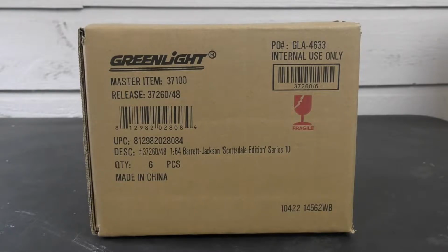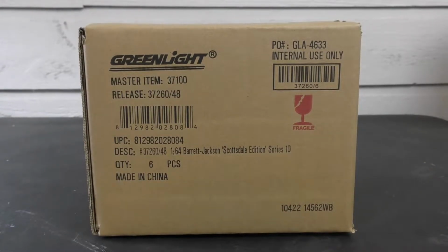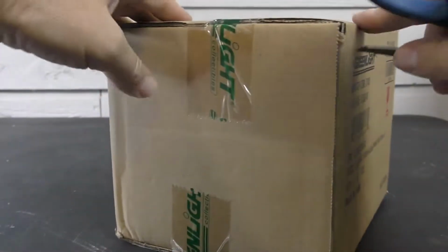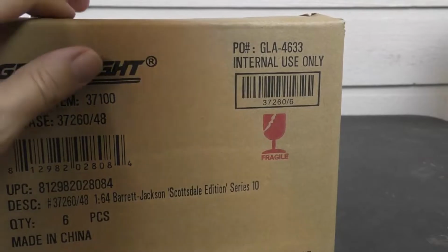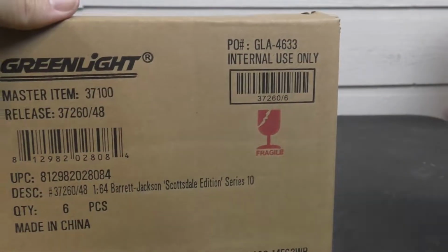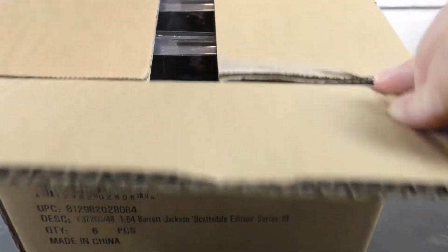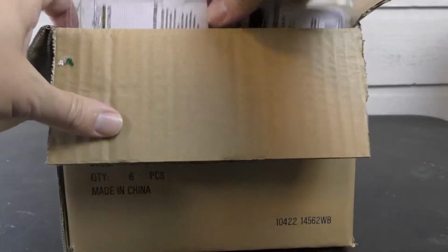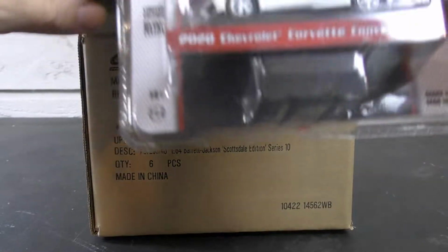All right, I've got a Greenlight case unboxing. This is the Barrett-Jackson Scottsdale Edition Series 10. So Barrett-Jackson Auctions, the Scottsdale Edition right here. Series 10 for Barrett-Jackson with Greenlight. This one's going to feature some of the top-selling models from the Barrett-Jackson auto auctions. So you're always going to see some really nice cars.